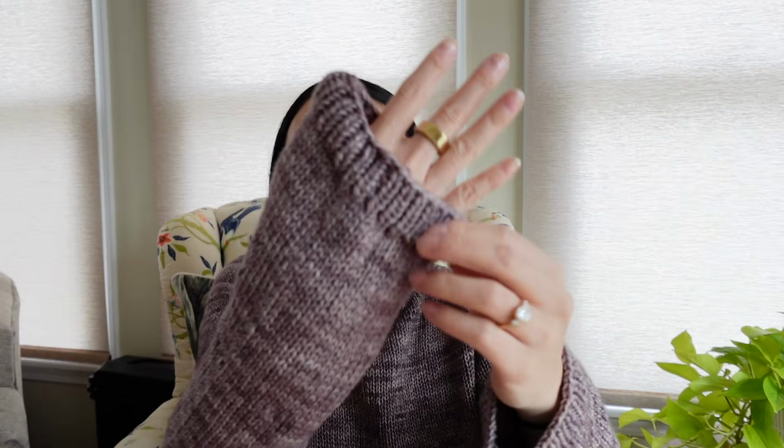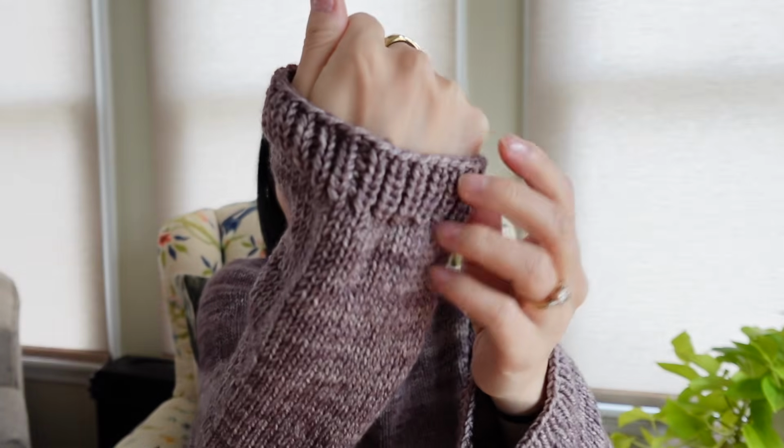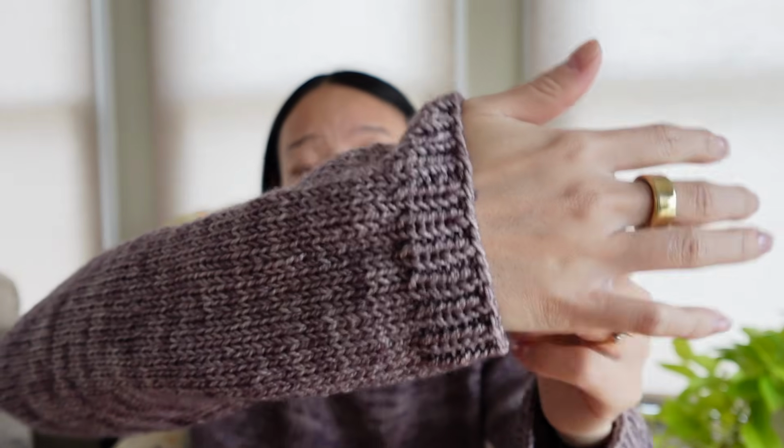So now I'm going to talk about the modifications. One is, you might be able to tell, I did very small ribbed cuffs. I think these are maybe 2 centimeters, maybe 2.5 after blocking, 2.5 centimeters of ribbing, whereas in her pattern, she calls for 7 centimeters of ribbing on the sleeves and on the body.